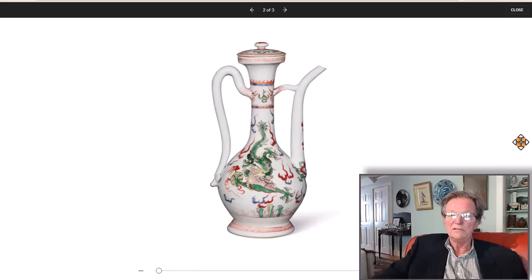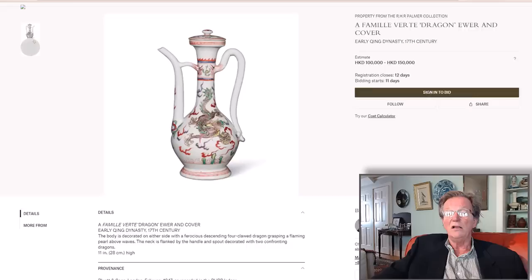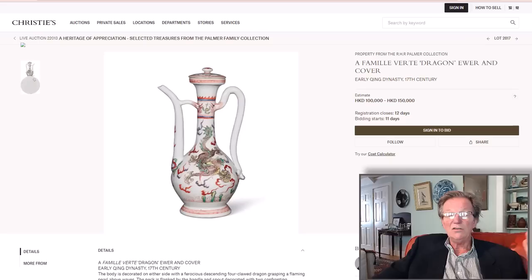It's about 11 inches tall, estimated, I think, pretty modestly at 100 to 150,000 Hong Kong. So that works out to, you know, 12 or 13 and up to maybe $16,000. I think this is something I would just love to own.